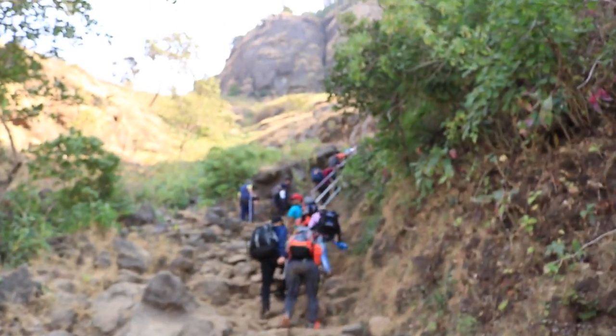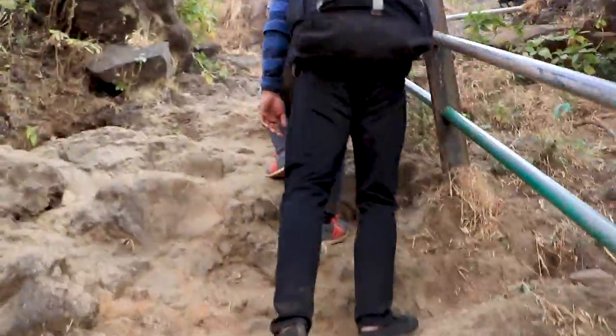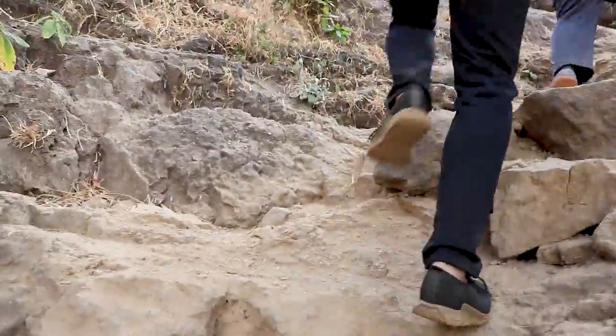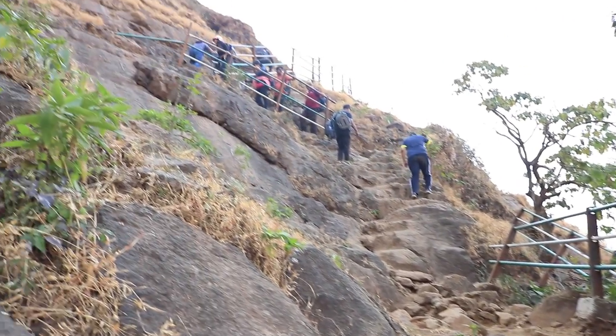We are about 400 meters above sea level right now, and now we are supposed to cross the railing. You can see it's quite steep. I will see you in a bit. Done with that part, no more climbing over there. So we are done with that railing part, and there's a point just a few meters ahead where we can halt for a few minutes.